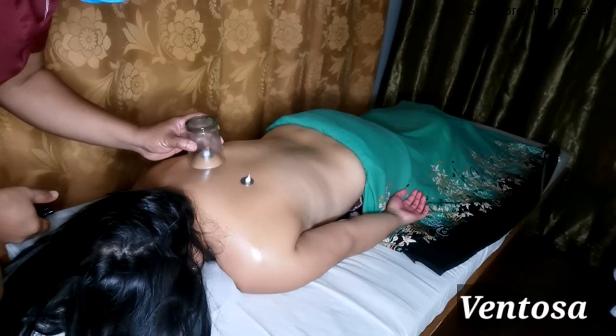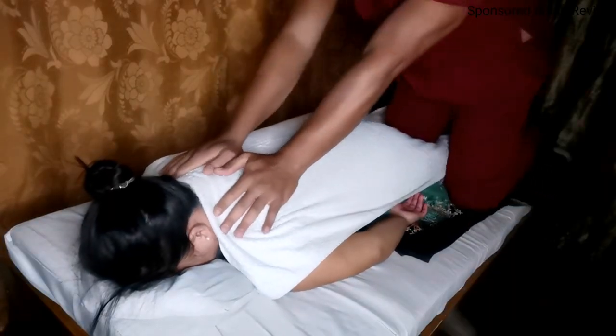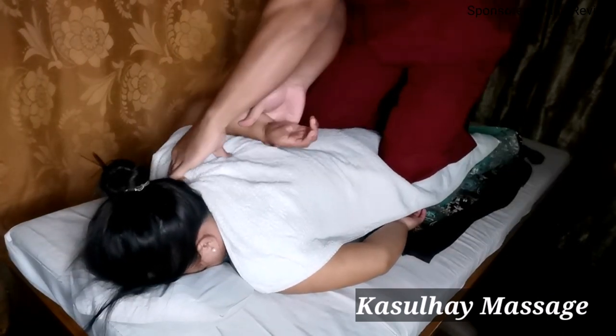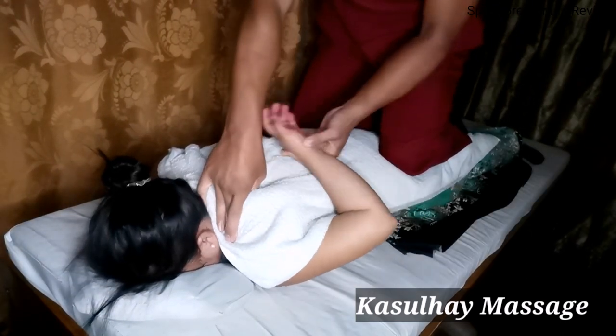Benefits of massage: relieves stress, reduces pain, increases flexibility, improves posture, lowers blood pressure, boosts immune system, improves circulation, encourages relaxation, enhances rehabilitation after injury or surgery.